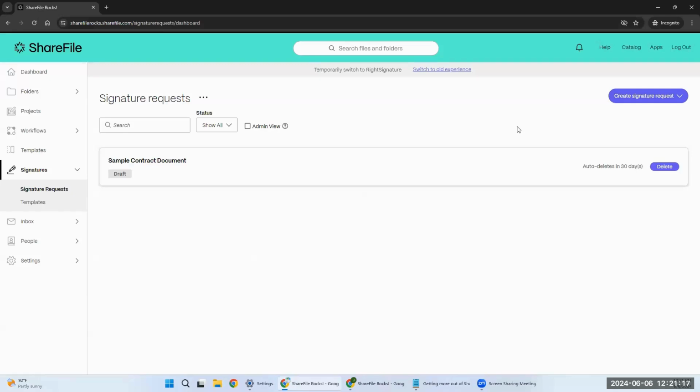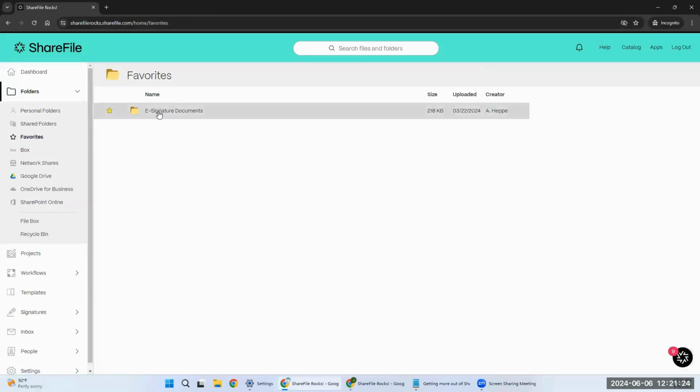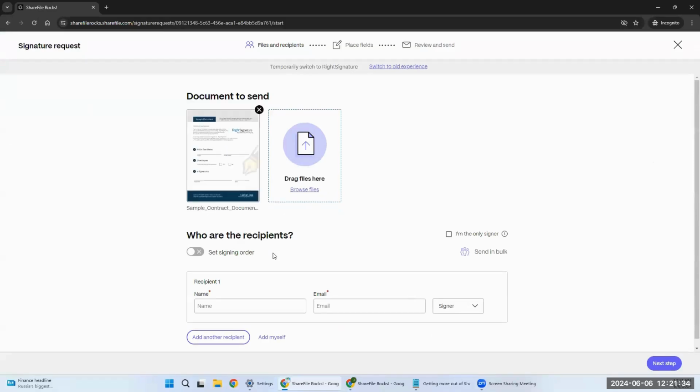But one of the main ways that I think a lot of our customers will use this is from the document itself. So if I go into one of my folders here and I want to send a document for signature, I just select the document I want, and then I click send for signature. It keeps it in ShareFile. We don't have to go to RightSignature anymore. Everything is built in this specific area. So each has its own benefits, but figuring out which works best for you should be based on your own workflow, really. All right, let's create a signature request and show some of the new additions to native e-signature.